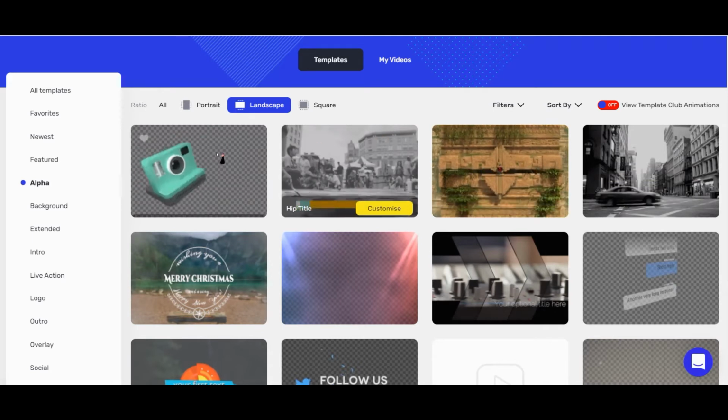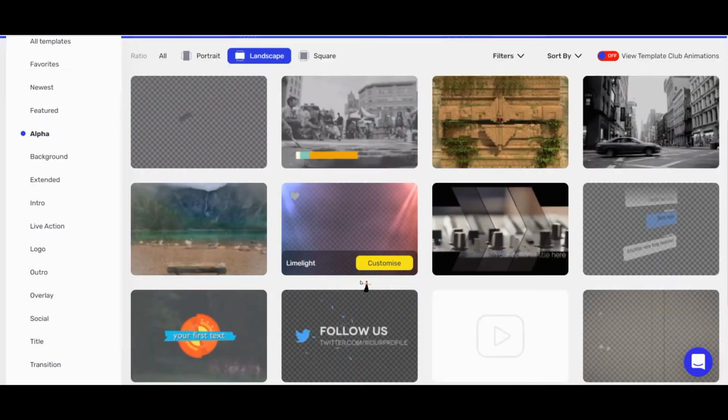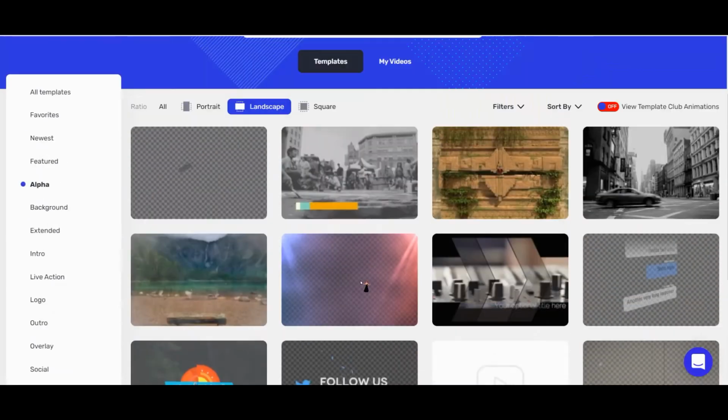So on the lower third of the screen you will add something using alpha. Only for this there are about 18 pages of all of these that you will be able to choose from. So it's more than enough, I would say. The other feature I like is the background.